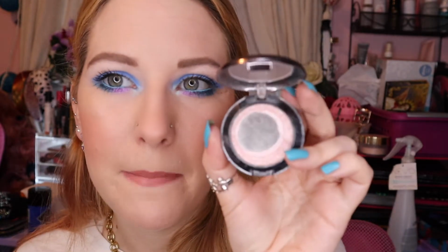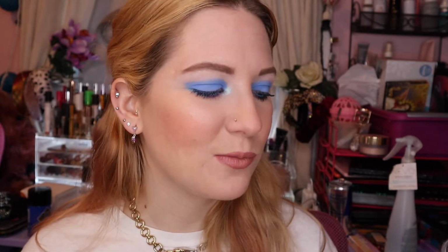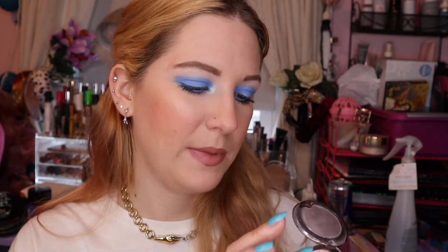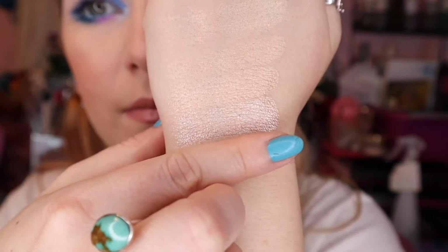So when we talk about things that are a little bit too blingy, Ofra. This one is Pillow Talk. I have some Mega Pan in there. I really do enjoy this as an inner corner shade when I want something pink, because I don't mind having a really blingy shadow there. And I do wear it on my cheeks sometimes, but this is one that makes me feel self-conscious because it's very reflective. It's also very pink.